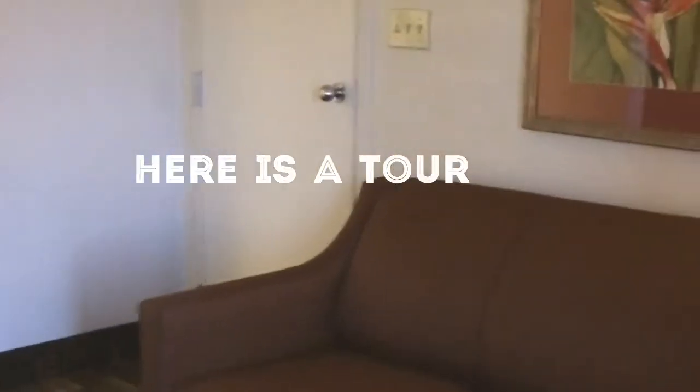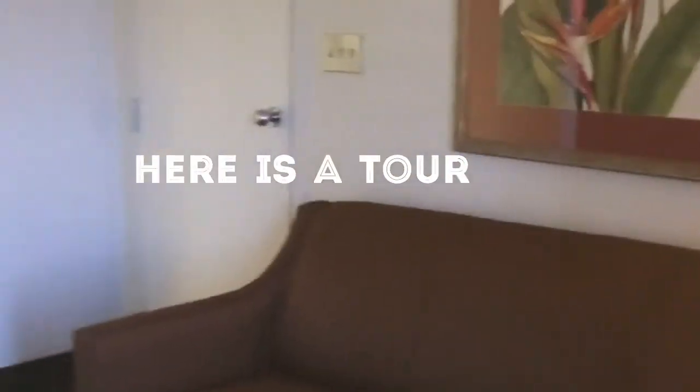Hey guys, it's us here, and we are vacationing in Sirata Beach Resort in St. Petersburg in Florida. So let's start off with the kitchen slash dining room slash living room.